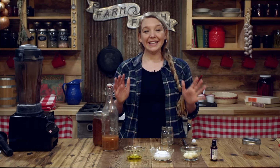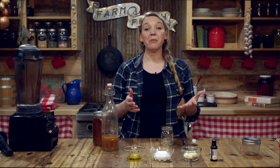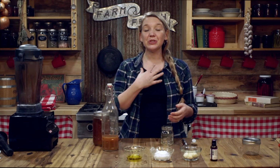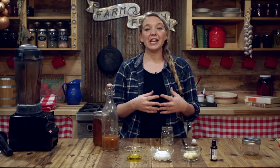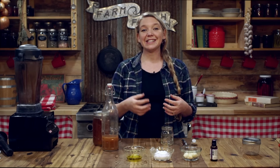Now, one of the easiest remedies that you can make for a cough is just a cup of peppermint tea with a lot of honey in it. That just soothes everything, and if you drink a couple of them during the day, it's going to actually help to loosen up that cough and any of that mucus that's stuck in there.